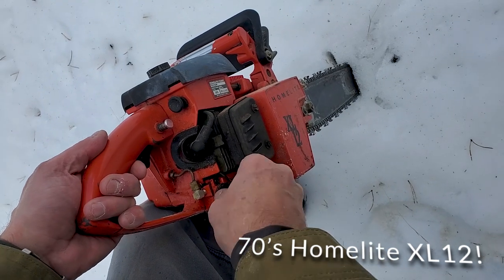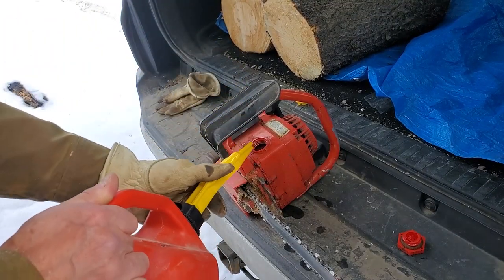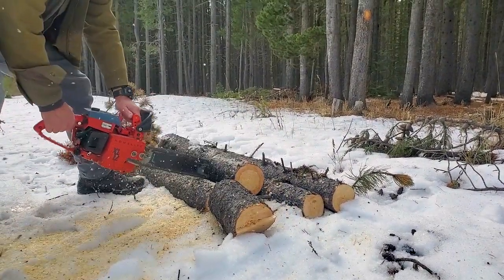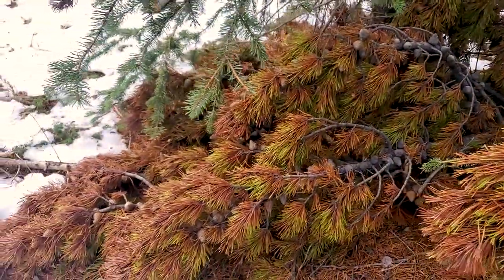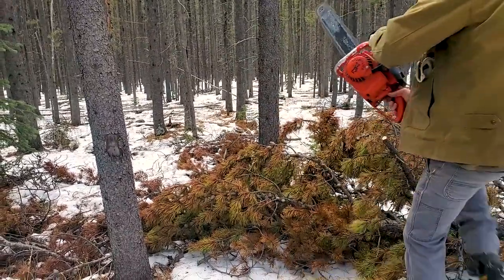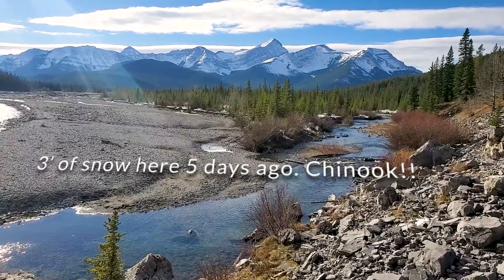Just checking the oil on this thing. You gotta pump the oil on these old guys. This should be hanging on the door. Beauty. So yeah, a lot of snow melted in here for sure, like a couple feet with this Chinook. This had 3 feet of snow in it a week ago, and now check.